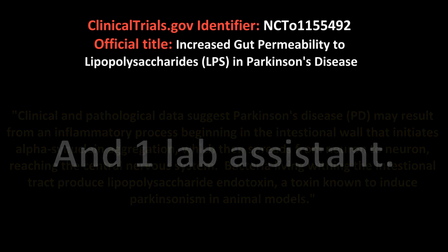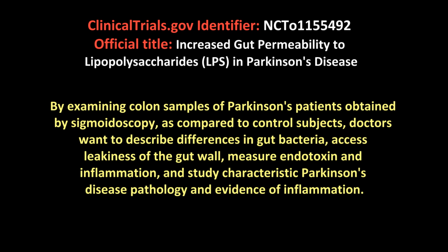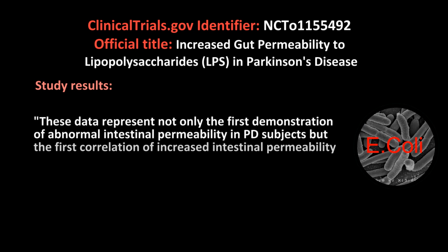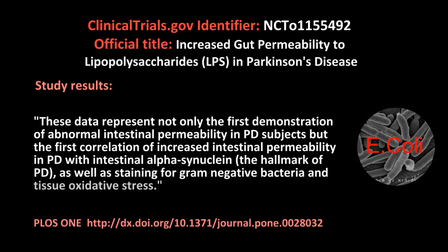By examining colon samples of Parkinson's patients obtained by sigmoidoscopy, as compared to control subjects, doctors want to describe differences in gut bacteria, assess leakiness of the gut wall, measure endotoxin and inflammation, and study characteristic Parkinson's disease pathology and evidence of inflammation. These data represent not only the first demonstration of abnormal intestinal permeability in Parkinson's disease subjects, but also the first correlation of increased intestinal permeability in Parkinson's disease with intestinal alpha-synuclein, the hallmark of Parkinson's, as well as staining for gram-negative bacteria and tissue oxidative stress.